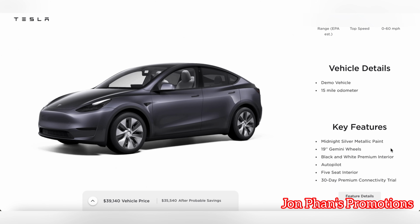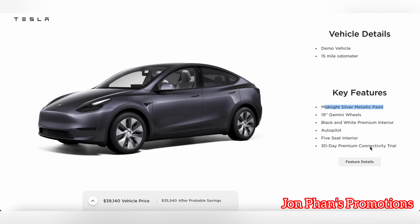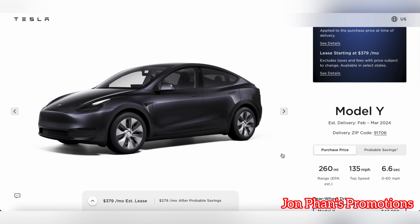Just like my previous video, one of the ways to know is to make sure that your color is stealth gray for sure. But if you're getting from the inventory, some will qualify and some will not be qualified. So just make sure you double check and don't assume things, and then you're going to regret it. So this is the Model Y.